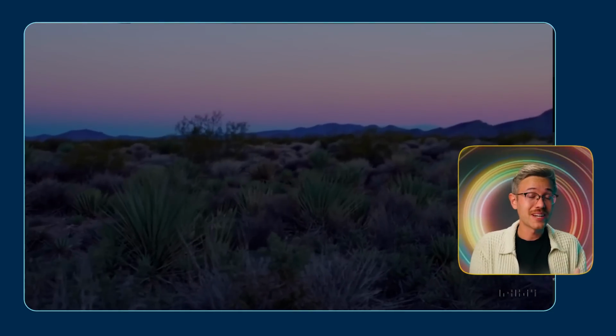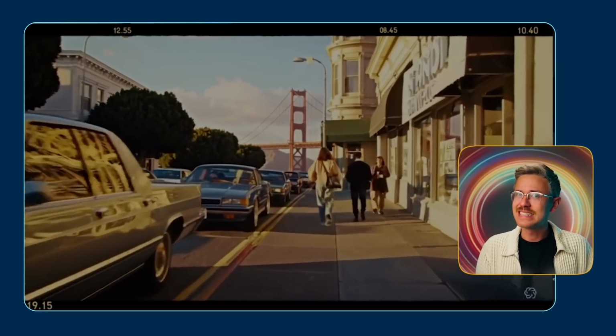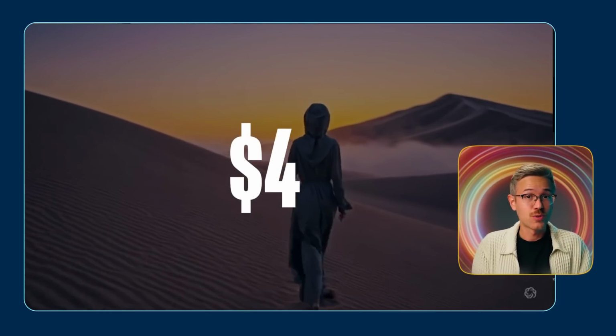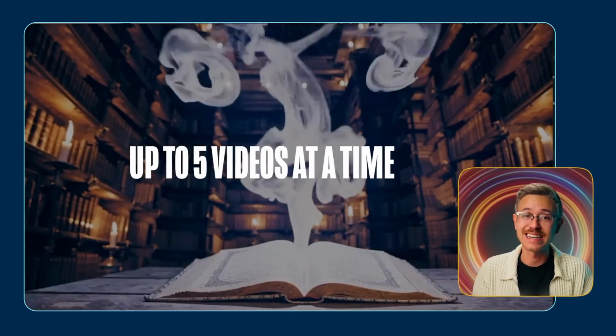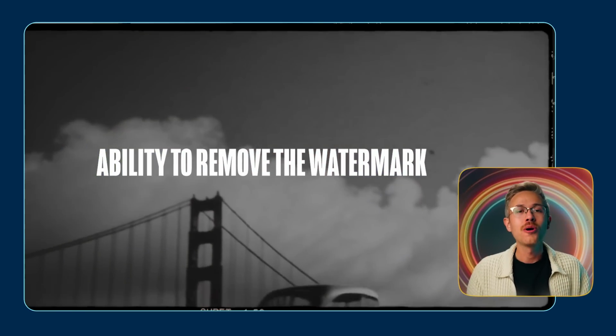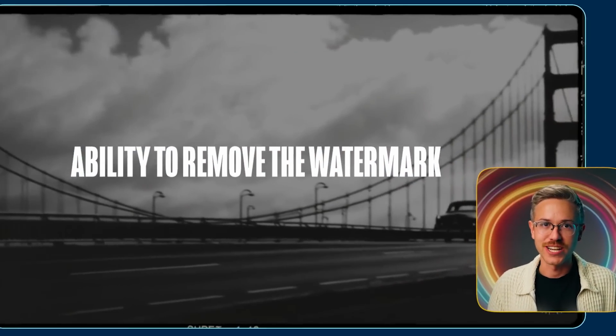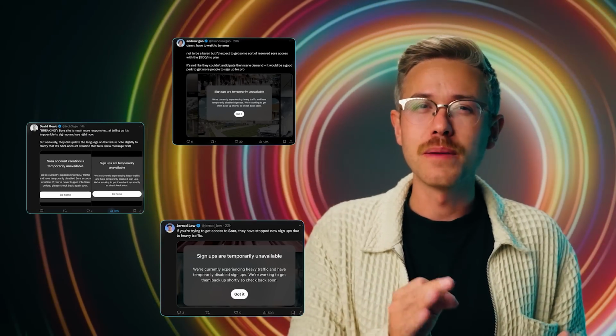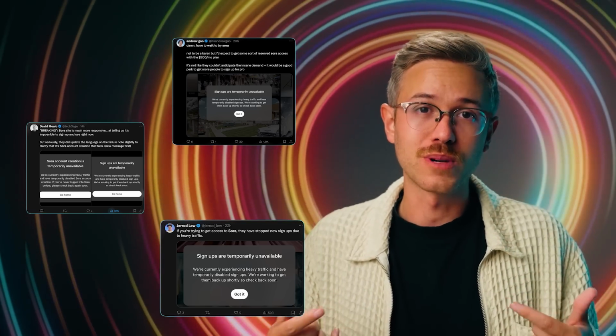So the truth is, it's really not that cheap, and it's probably going to take you 4 to 10 generations to get the video clip exactly where you want it to be. So that $4 can quickly turn into $40. I should also note that the Pro plan allows you to generate up to 5 videos at a time, and you can remove the watermark, which will make it much easier when you're working on a professional project. I do know the servers have been a little bogged down recently with so many people trying to log in, so it may take a few days until you're able to get access.